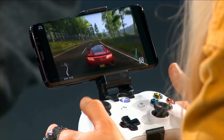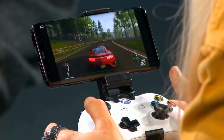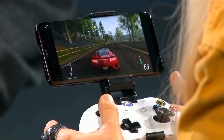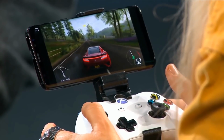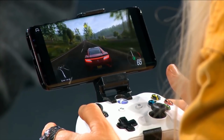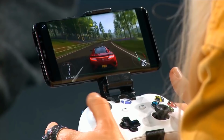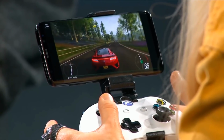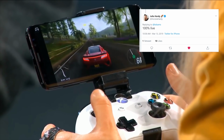I want to walk through what we might be seeing or what Microsoft has done, because something is clearly off here. Watch as she starts to steer. She holds it to the right and there's not much reaction, but then she holds it much longer, and you can see how long it takes that vehicle to react. That's typically just known as latency, but is it saying this is potentially a canned demo or something else? Julia Hardy on Twitter is saying this was live, but there's something off here.